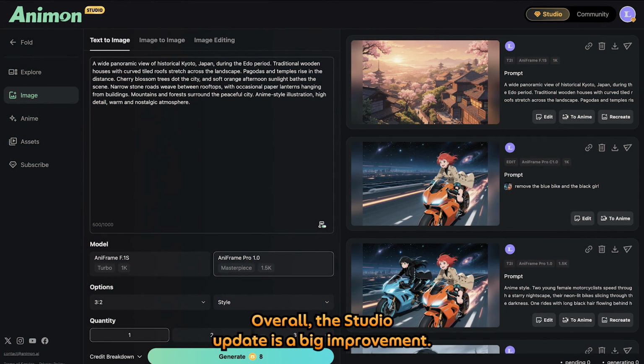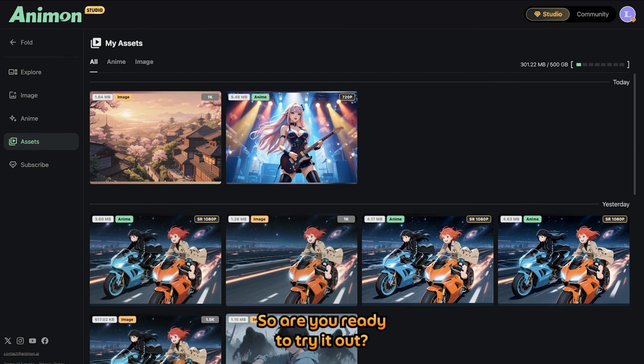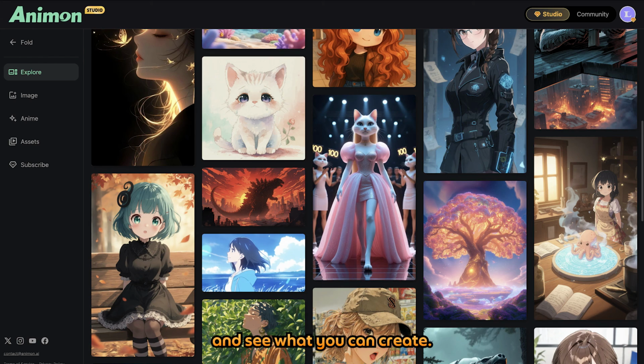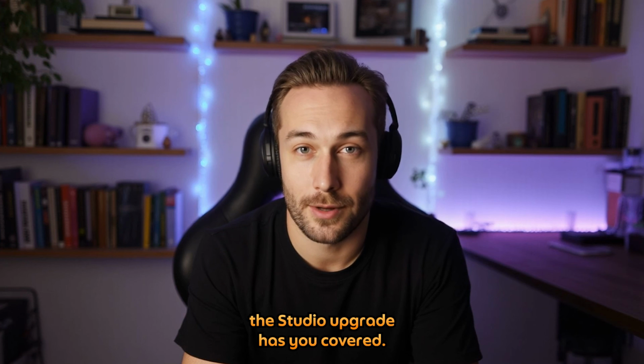Overall, the Studio update is a big improvement. Strong features, a generous free version, and fair pricing. So are you ready to try it out? I suggest you start free with the community version and see what you can create. If you want more control, better quality, and full access, the Studio upgrade has you covered.